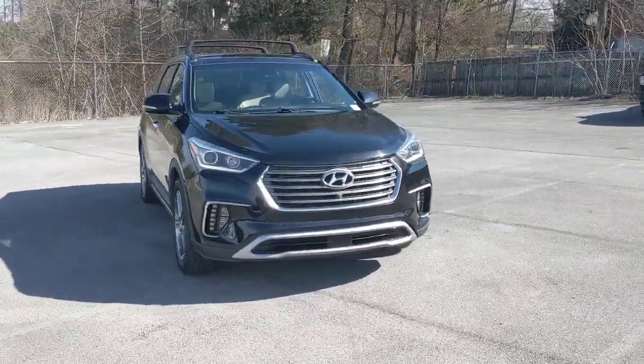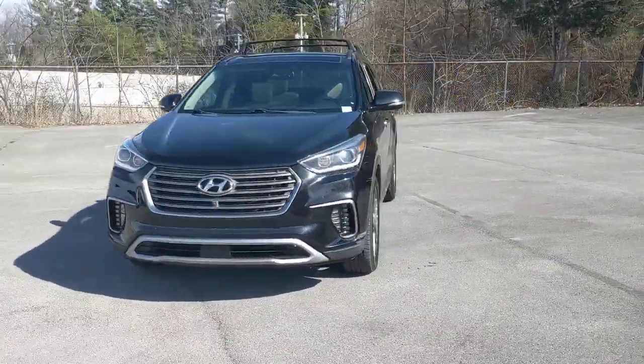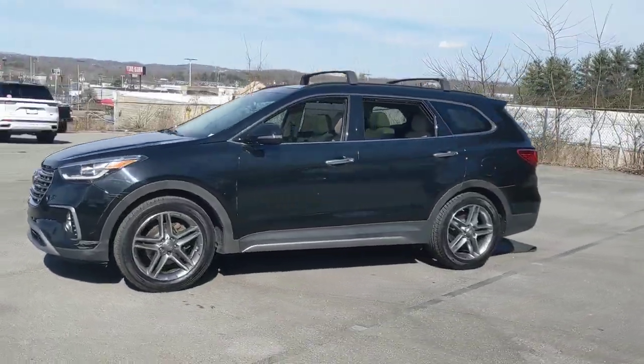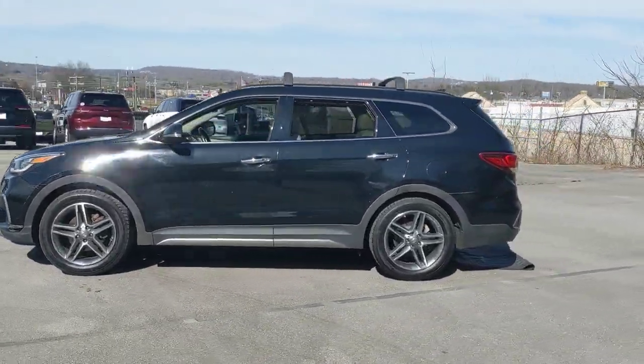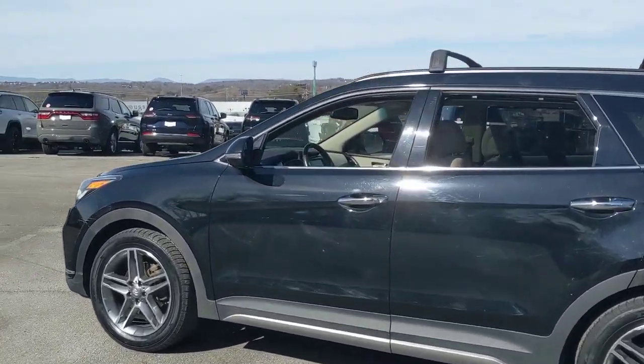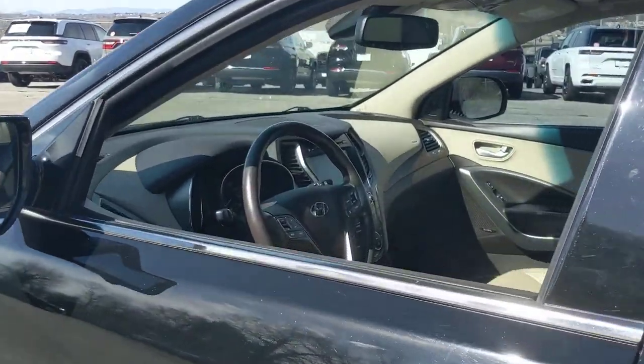These are just some of the great options this vehicle comes with: panoramic roof, third row seat, navigation system, keyless entry, heated driver seat, hands-free liftgate, wood grain interior trim, fog lamps, V6 cylinder engine, sunroof.